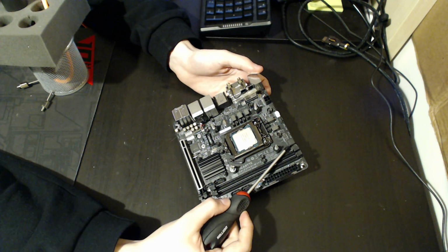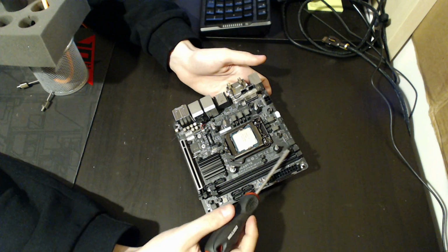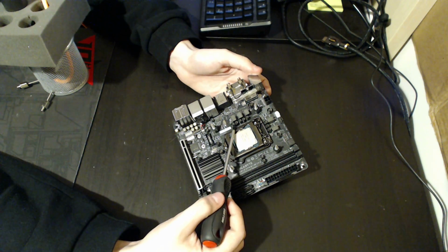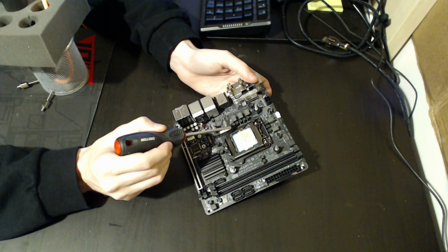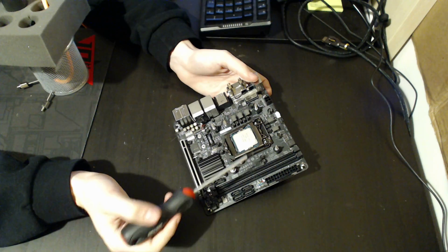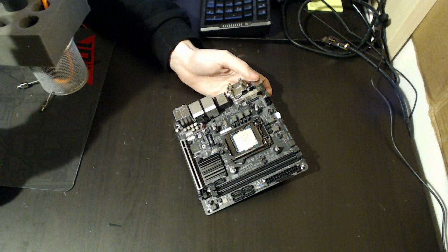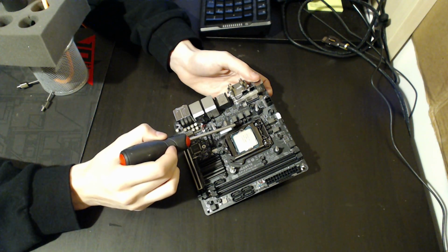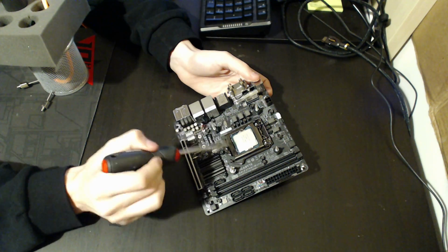I would prefer to maybe see a 2-phase for power quality, or maybe more capacitors. And that's another concern that I have with this board, that this capacitor bank is really, really small. Also, interestingly enough, the location of this capacitor bank means that, with the AIO I first tested this motherboard with, the Sadon 120V, in certain orientations this capacitor bank will actually interfere with the mounting of the heatsink.